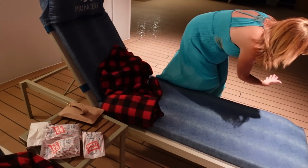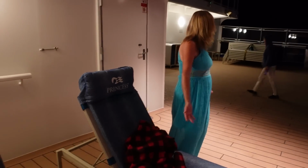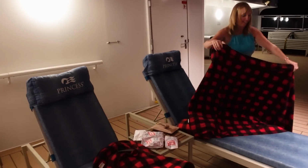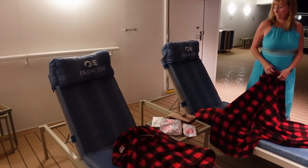What's wrong with your cushion? It's wet. It started to rain. I sat down and it started to rain. Started to pour. Just like drive-in movies. You never know what weather you're going to get. We moved back under the shelter of this roof. So hopefully we're good back here. We're tucked in good now.